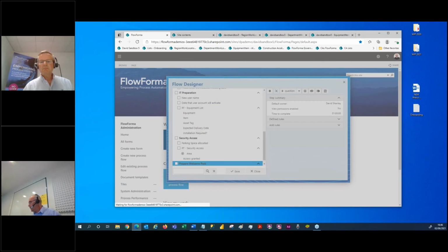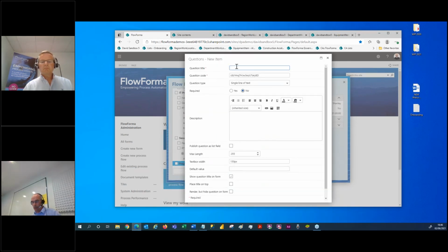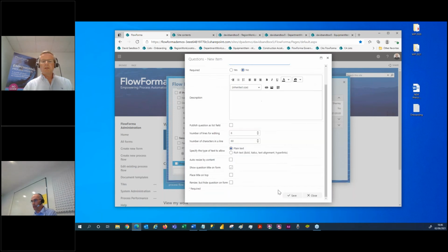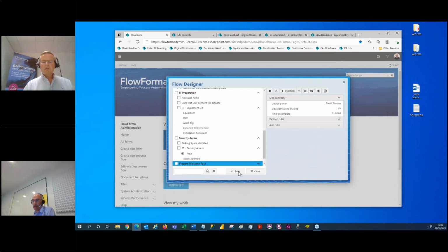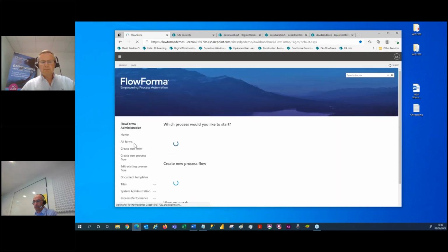So the document template you saw earlier on was from the previous build. So you'd use a generate document rule here as well. Okay. And then you could send that to the individual that has been onboarded. And you could attach the welcome pack as a Word document, or you could convert it to a PDF. Brilliant. So let's just have a look at what we have here very quickly.